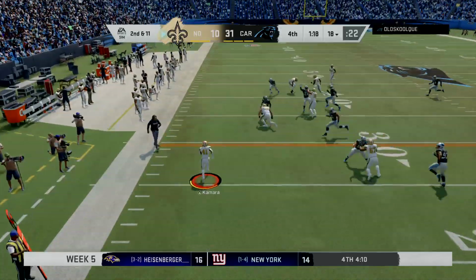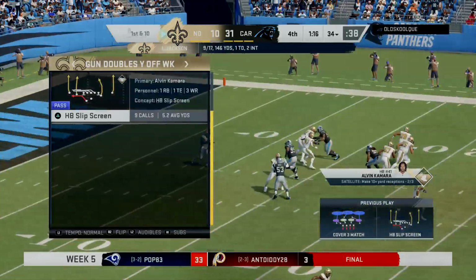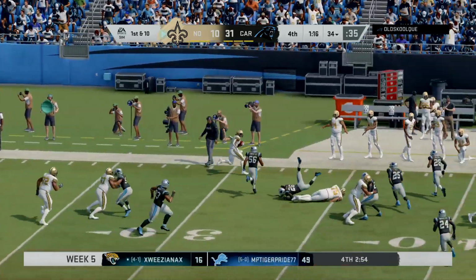They'll set up the screen now to Kamara. And he is out of bounds right around the 34. 15 yards on the play, first down. Offense for them has been at a premium. You wonder where plays like that have been all game long.